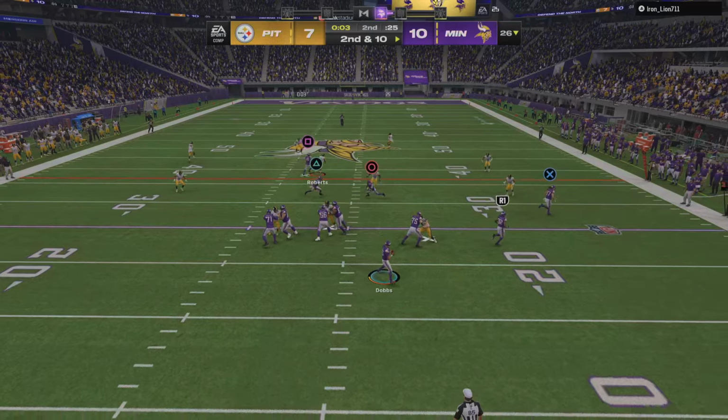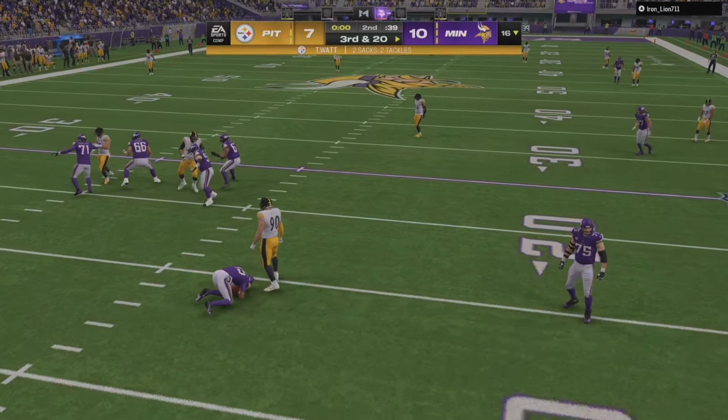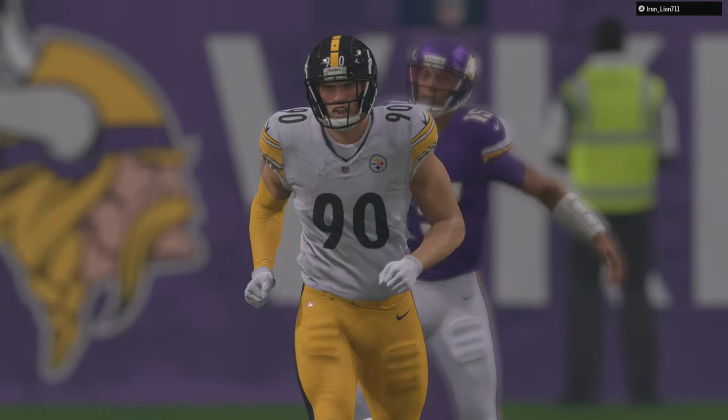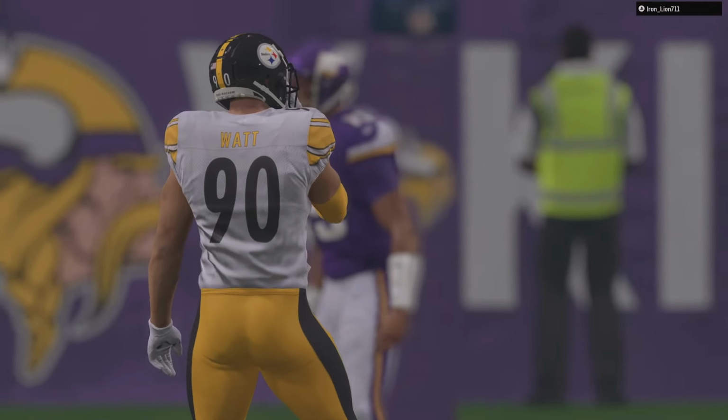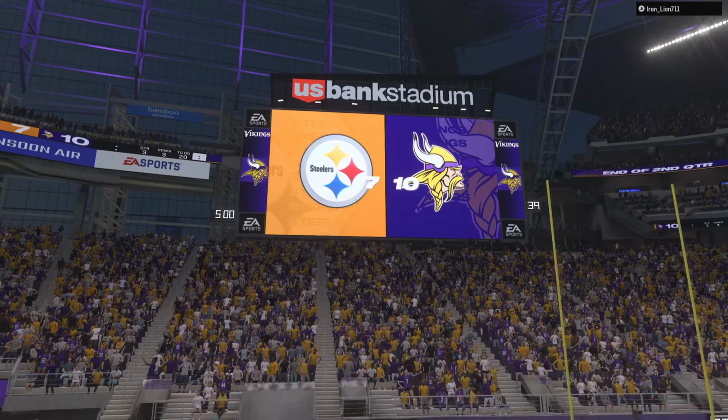A final shot before break. Dobbs flushed out, and he's going to have to eat this one as down he goes. So we've hit intermission. It's halftime.